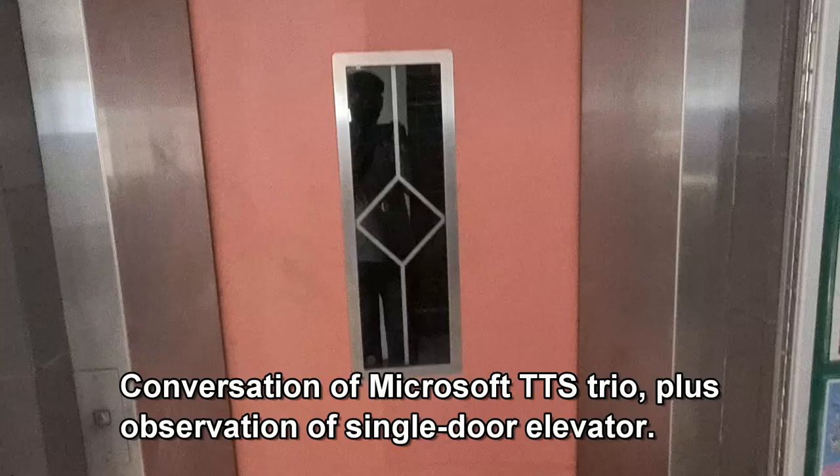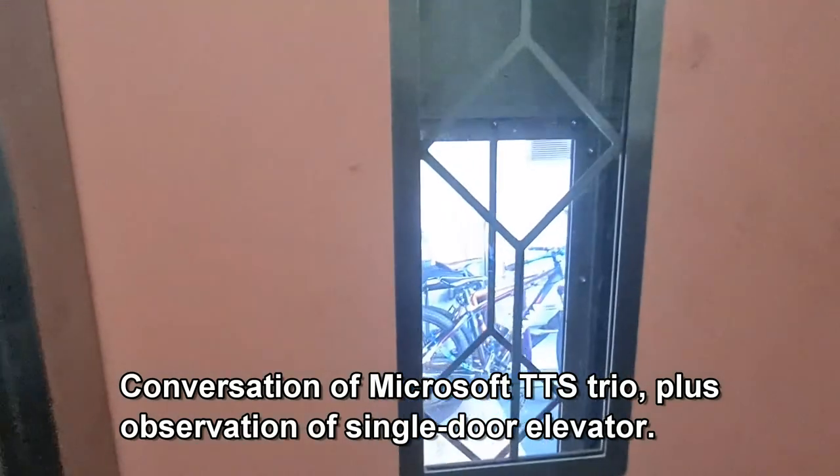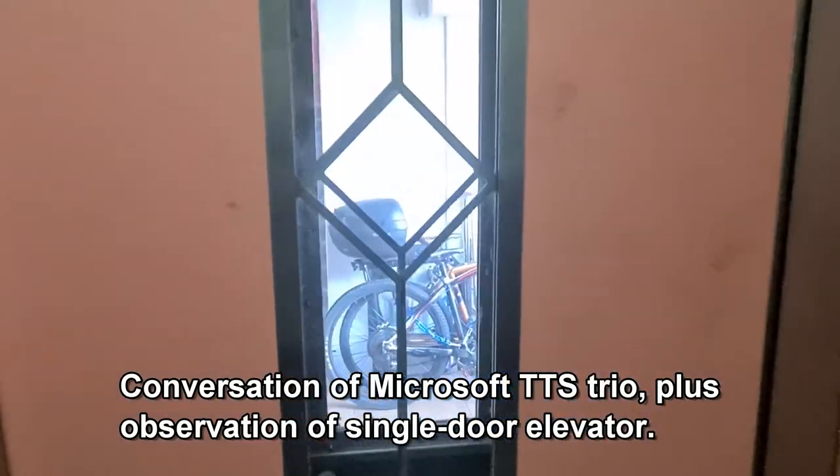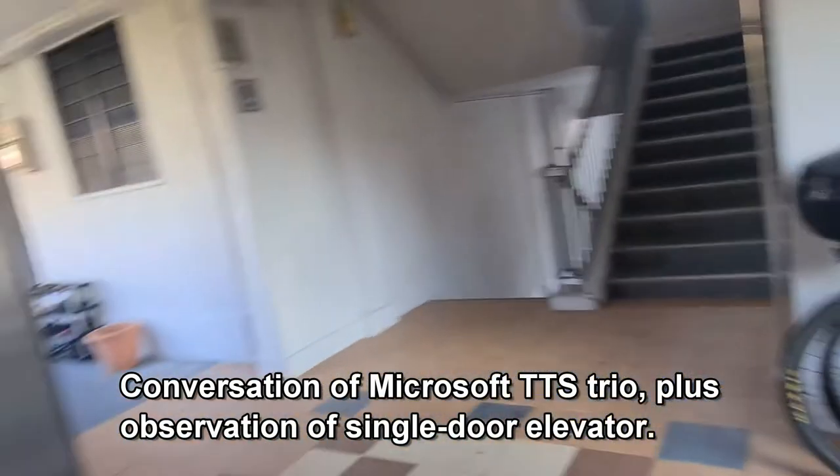Plus, when I observe this single-door Fujitec elevator, there is a programming glitch. When he or she boards or alights from the elevator, the indicator will say overload, and when heading down, the system overrides by the programming, bypasses the trip and stops at story 6, instead of going down to story 1. Now, it's my turn to narrate the finale of the entire video.